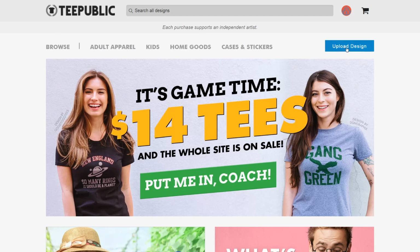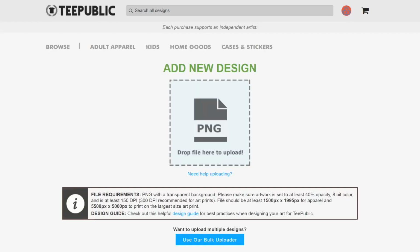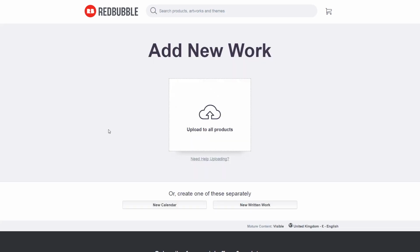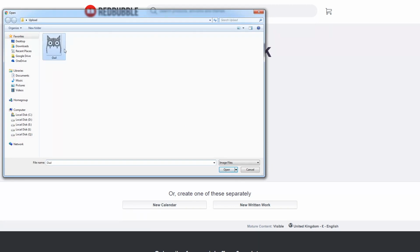So on the home page, click the big blue button and you'll be taken to the page where you can upload your design. And you can see immediately that it's one step ahead of Redbubble if you've used that before, because you can upload multiple designs using the bulk uploader. So what I'll do is compare the upload process from Redbubble with TeePublic. I'll do Redbubble first. So click upload all products and find your design.